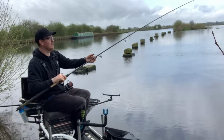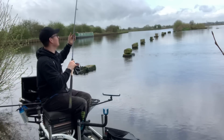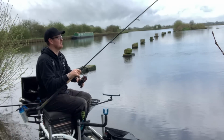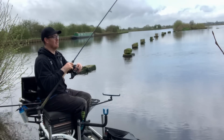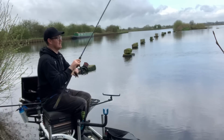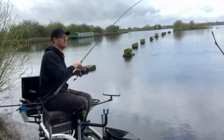Like I said before, that example is just putting far too much feed out there for not a lot of fish. I mean, it can be ideal on the right venue, but I just believe here, and on most of the reservoirs that I fish, it's just not the way forward. A lot of these fish in here, they'll feed up and they'll just move on.